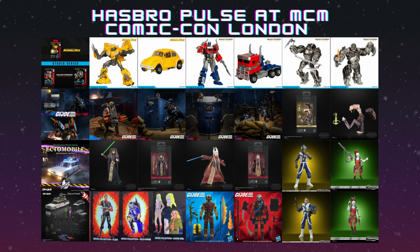And then we had 3 Black Series figures revealed that went up for pre-order later on, and that is Phantom Menace Sebulba, Attack of the Clones and Revenge of the Sith Shaak Ti, and well, I don't think she was in Revenge of the Sith. She was only in the Clone Wars cartoon and stuff like that, and Attack of the Clones. And then another Jedi Master, Luminara Unduli, from Revenge of the Sith and Attack of the Clones, and of course the Clone Wars animated series.